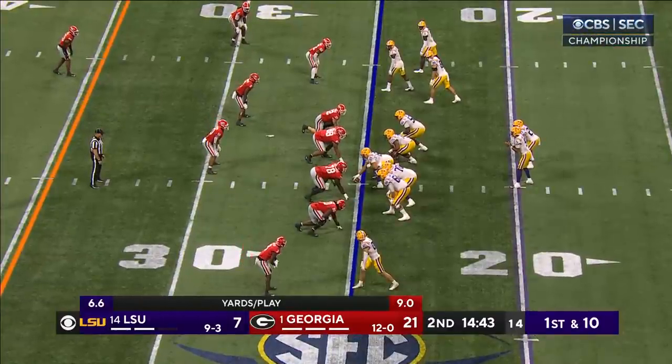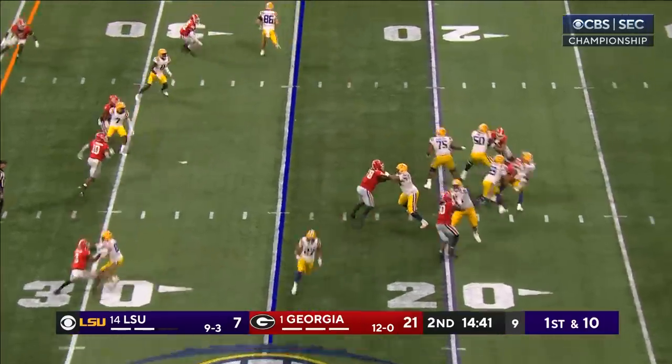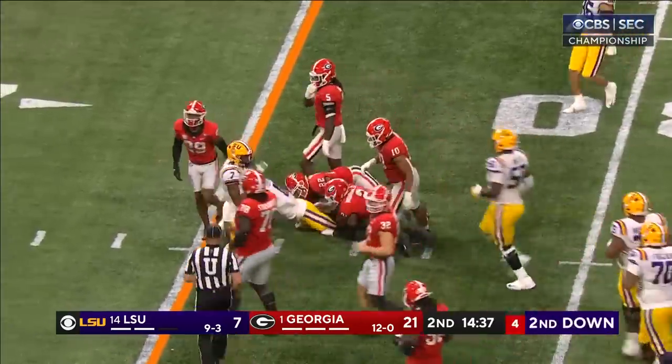It's great having him. That way we don't have to see everything. We got an expert over there, right? Exactly. Jaden Daniels hit as he throws, completes it. Another great throw, and almost a first down.